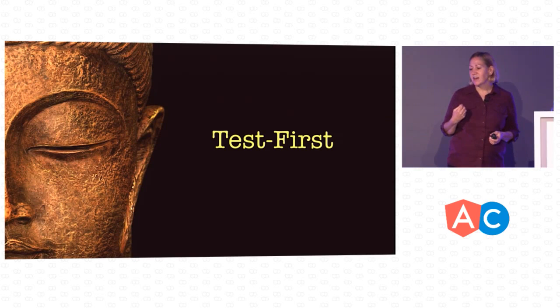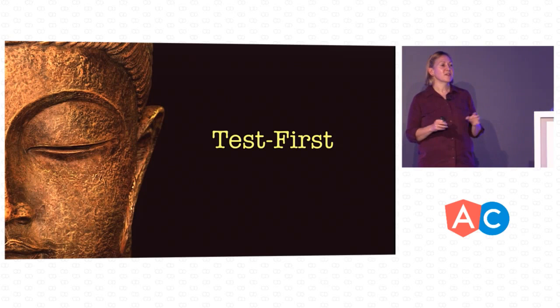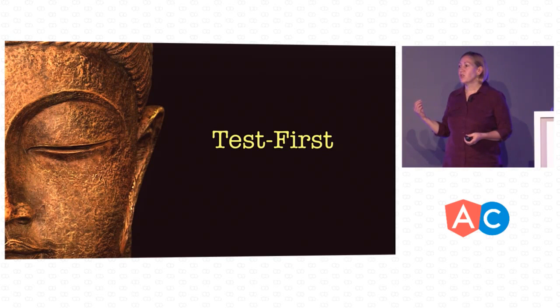So we're going to switch tack now and talk about another XP practice. Now, one of the things that's really cool about the Angular community is that you're already very invested in writing tests. You've got good test support in your tools and your framework. In extreme programming, we're not only writing tests, but we're usually writing our tests first.